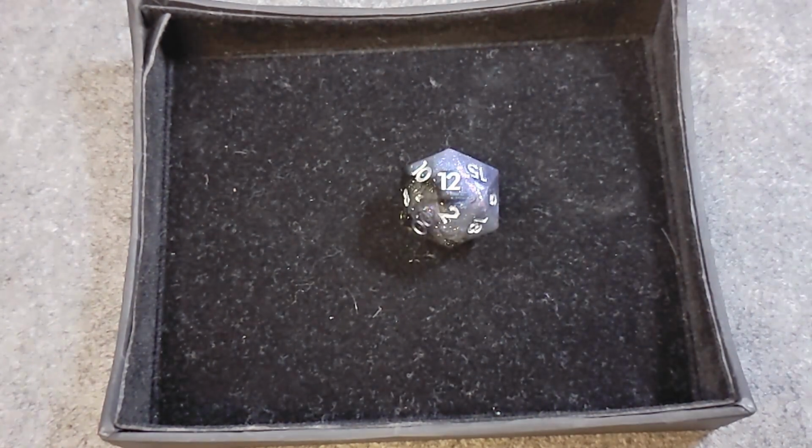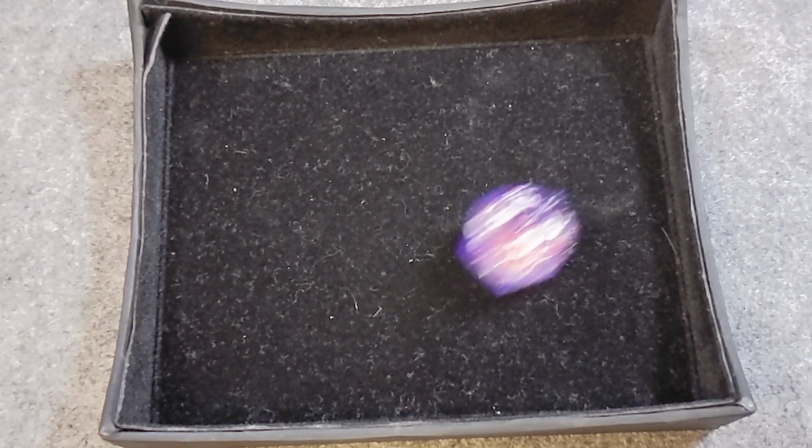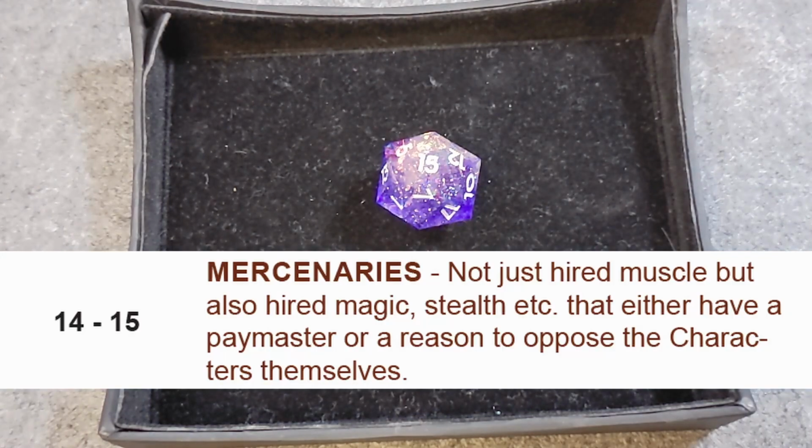That's a 12. That gives us nobility. Ooh, that fits with our noble quarter. Let's see about antagonists. That's a 15. Mercenaries. Not just hired muscle, but also hired magic, stealth, etc. that either have a paymaster or a reason to oppose the characters themselves. What complications do our characters run into?